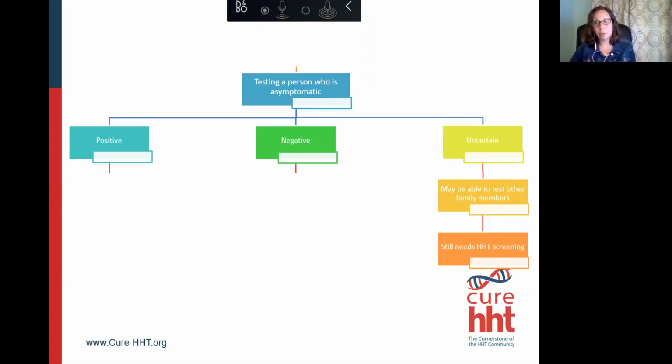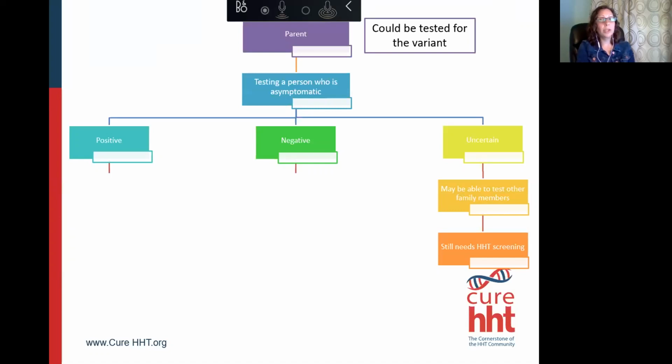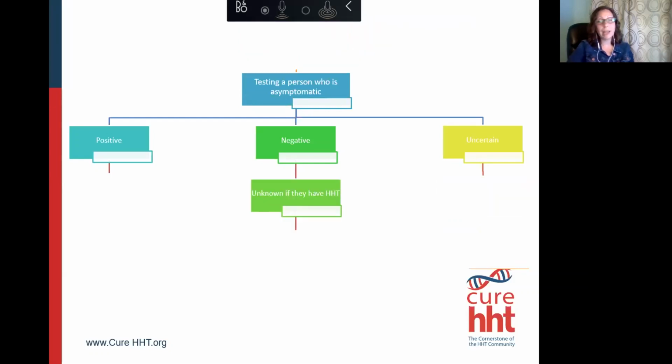If we have an uncertain result, we're in the same boat as we were before, where we might be able to test other family members to figure out, is this change really causing HHT in the family or not? But it can sometimes take a long time for that to happen. You could test the asymptomatic person's parent who has HHT to see if they have the variant, and that might help to clarify some things. But again, it may not be enough information to reclassify that result. So we would still say that this asymptomatic person, if they have an uncertain result, would still need screening for HHT.